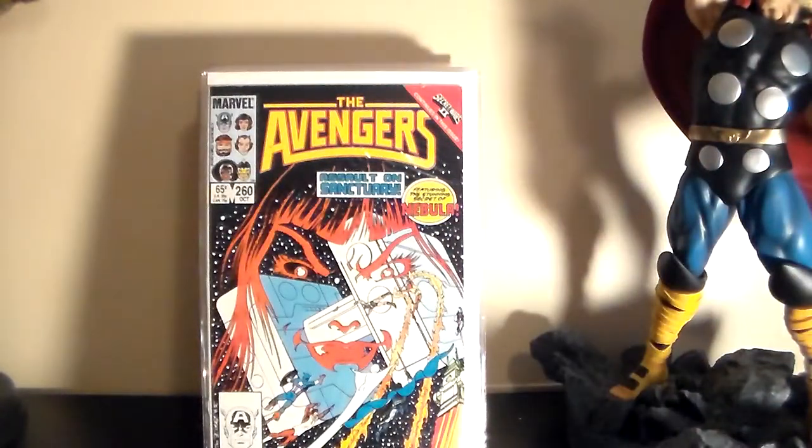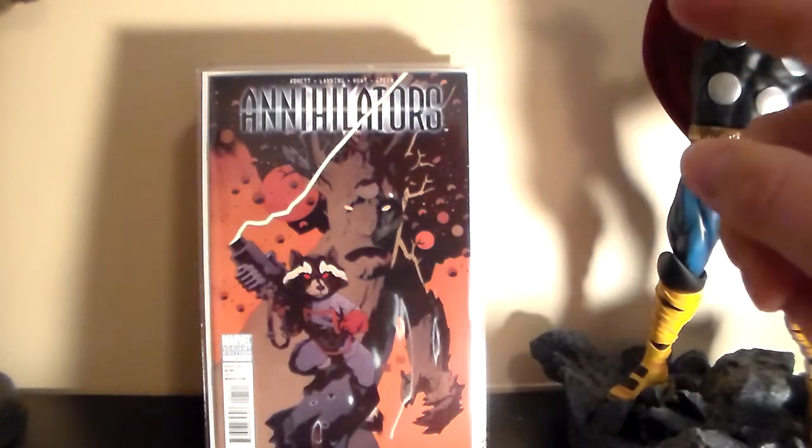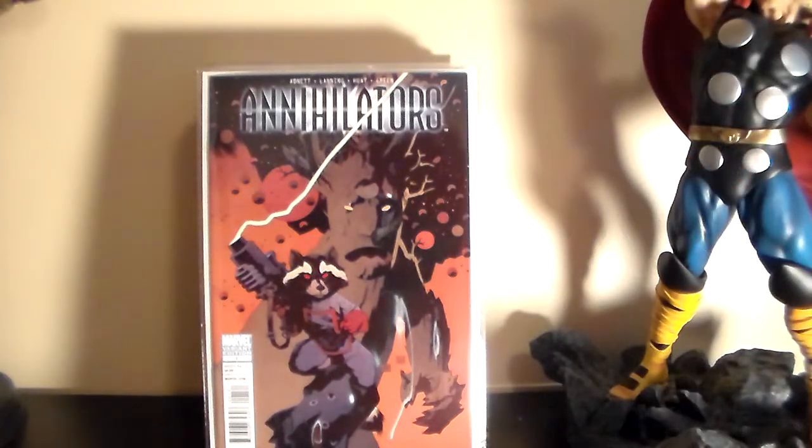And then I got, this is the only one of these, or no, I'm lying about that. This is the variant Annihilators #1. I do have the whole set of the regular standard covers, which I just realized. I'm thinking I don't have any of the Annihilators Conquest series, I think it is, if that's what it's called. They're just way expensive too. So hopefully I can get them later.